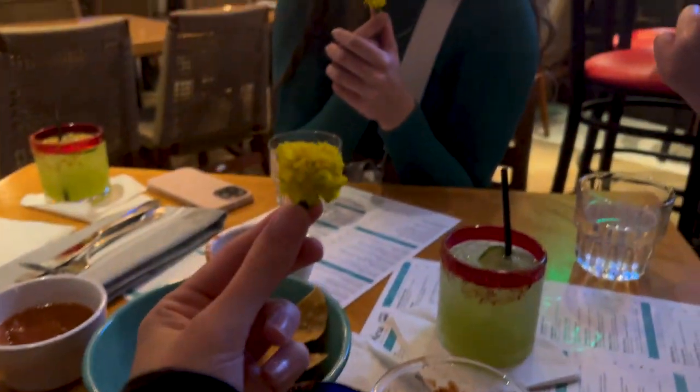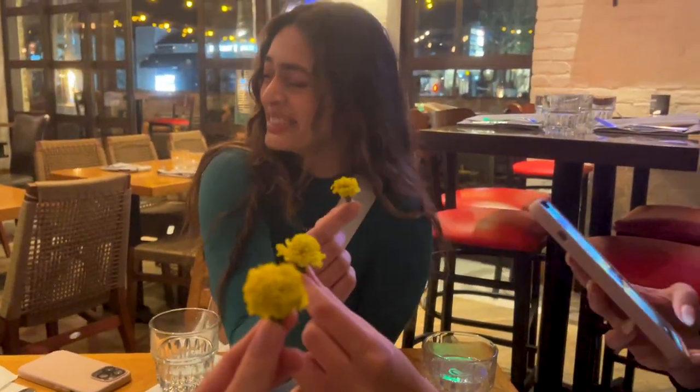Out at dinner, our waiter gave us these little flowers and he said, "Thank you for making my night." It was so sweet.